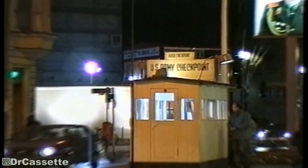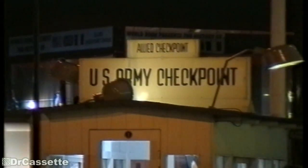These photographs are showing the Potsdamer Platz at various points of time, and back then it was all occupied by the Berlin Wall. And nowadays that's where the Sony Center is located.